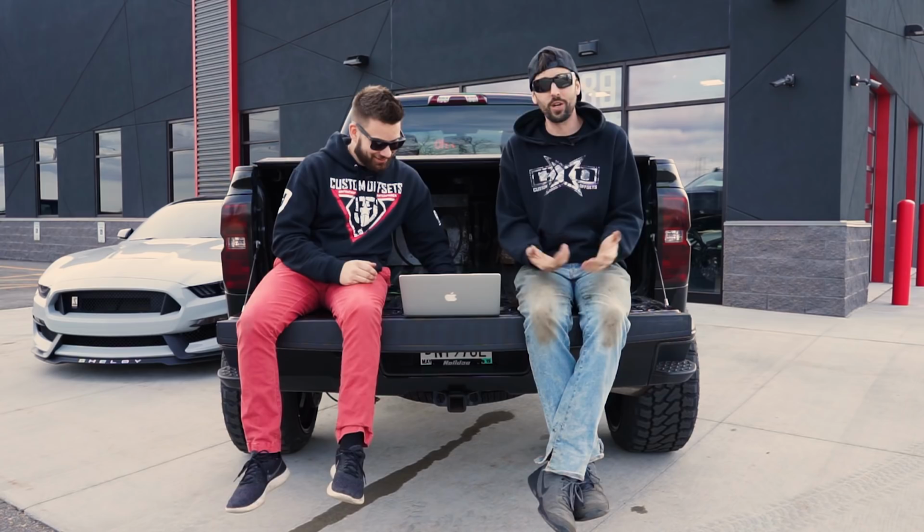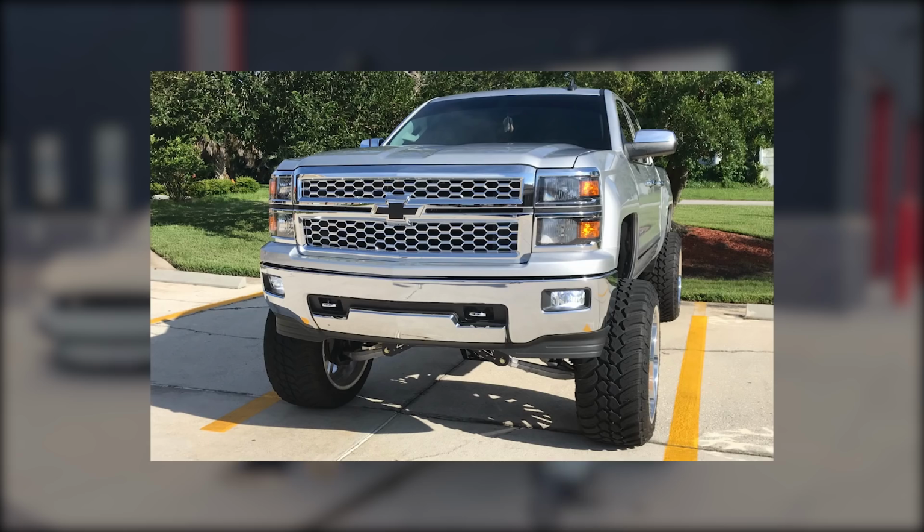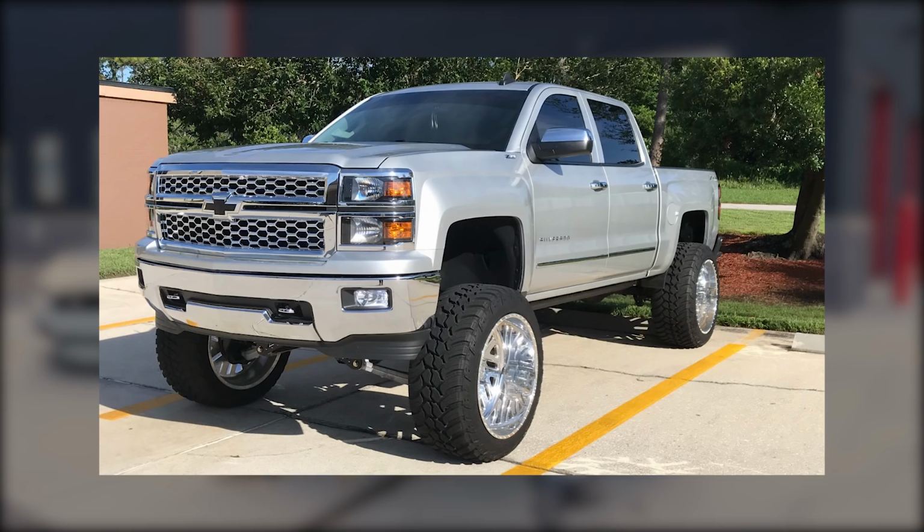2015 Chevy Silverado 1500, American Forces, the 24x14s, and he's got Amp Attack mud terrains, 37x13.5, and it's on a 9.5-inch McGoy suspension lift, which means it's probably got some stacked stuff. Yeah, it's 9.5 in the front. Yeah, it's a little bit squatted.